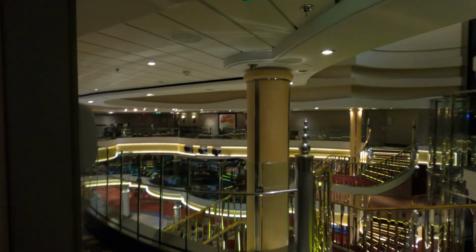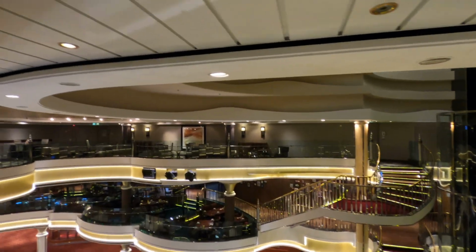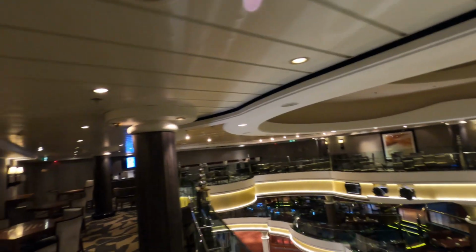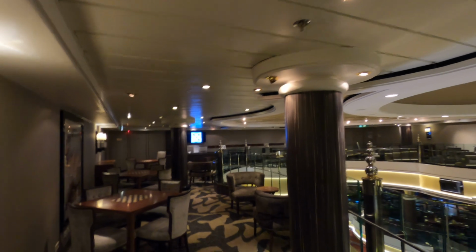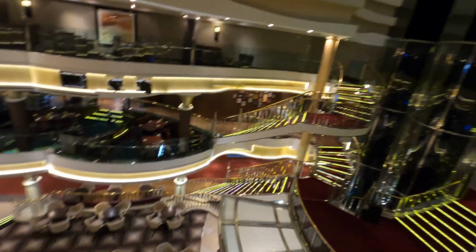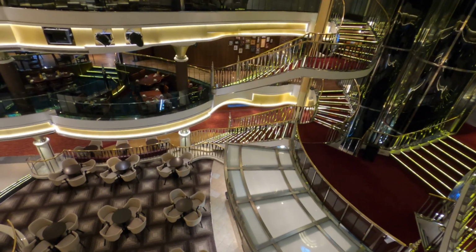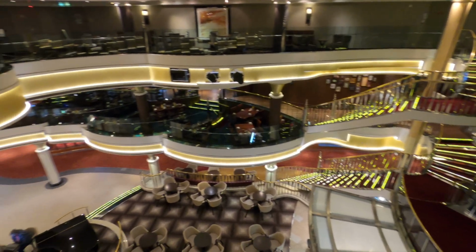You can see it from the atrium and you can come up the steps. And that's Ocean's. We'll go down there in a minute. But here is your internet cafe. They also have some game tables, and there are games in these. So this side of the internet cafe looks out into the atrium, and there's guest services and shore excursions, and there's the atrium cafe just below there.